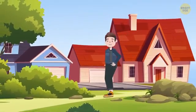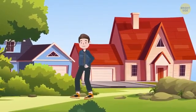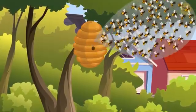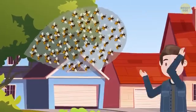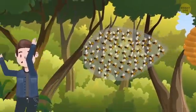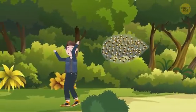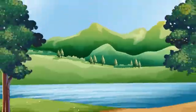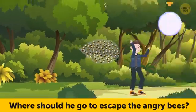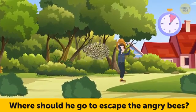Roy went out for a small walk in the forest right behind his house. He was having a great time, chucking stones at trees, and thump. He launched the stone right into a beehive. A swarm of bees flew out and started chasing him. His house was pretty far away by this point, and there were tons of bushes and shrubs in his way. There was a huge open field in front of him with a deep lake in the middle. Where should he go to escape the angry bees?